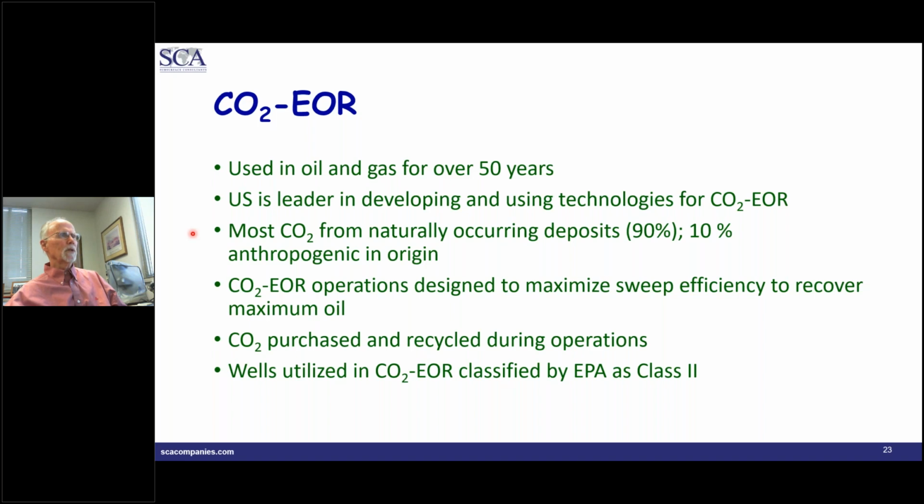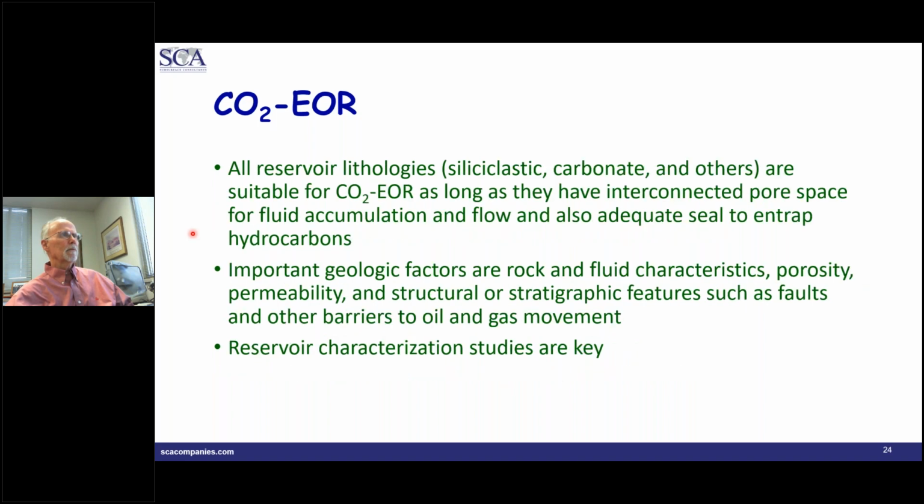Switching gears into CO2 EOR. It's been used in the industry for 50 years. The US is the leader for CO2 EOR. Most of the CO2 used in EOR comes from naturally occurring deposits, 90%, with 10% from anthropogenic sources. And in the future, I think the goal would be to switch those percentages. CO2 EOR operations are designed to maximize sweep efficiency. CO2 is purchased and recycled during operations. Wells used in CO2 EOR are classified as Class 2 wells by the EPA.